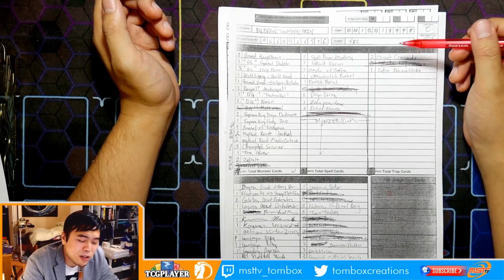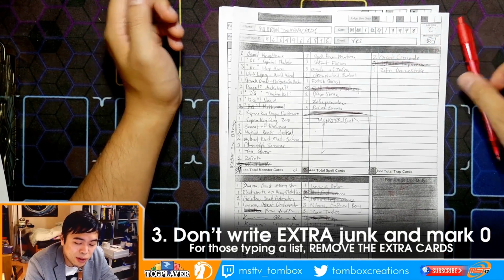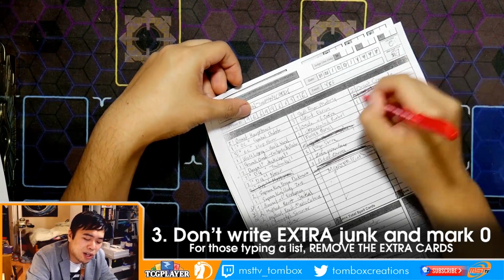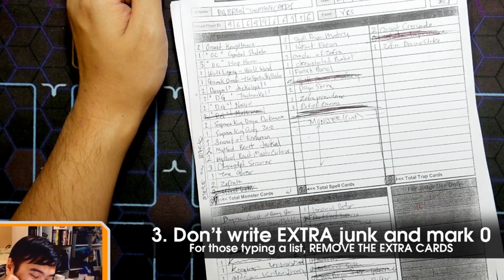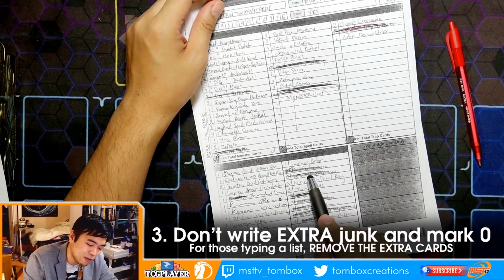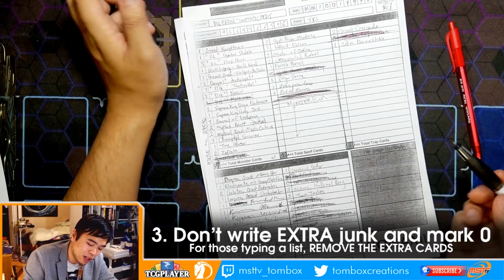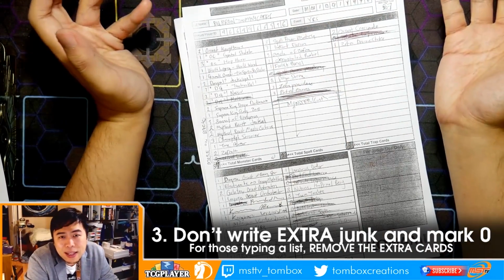Third thing rather, is please don't write extra crap on your list, like 0 infinite impermanence. If you guys write something like that, a judge will either cross it out for you, or a judge will make you cross out everything that is extra, like 0 artifact lands, 0 infinite impermanence. See, it gets really confusing. 0 super polish, 0 sanctum. Why are you putting in the zeros?